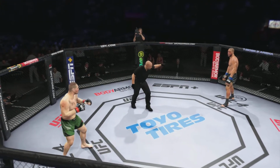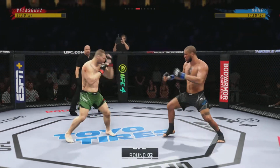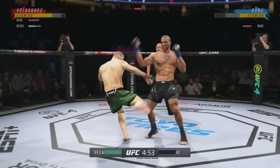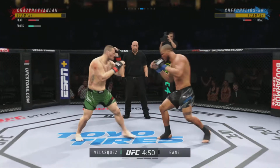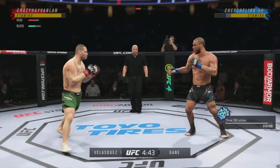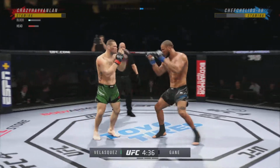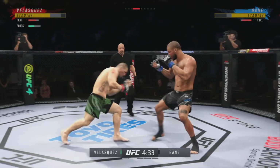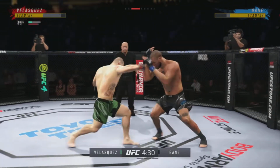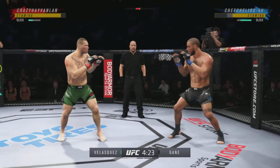Okay, round two, you ready? All right, let's get to round two. Nice. Ooh, blocks the shot. Oh, he landed a beautiful strike. Straight punch there, DC. He's got an edge in reach and certainly is making it count in this one. Just misses there with the left.